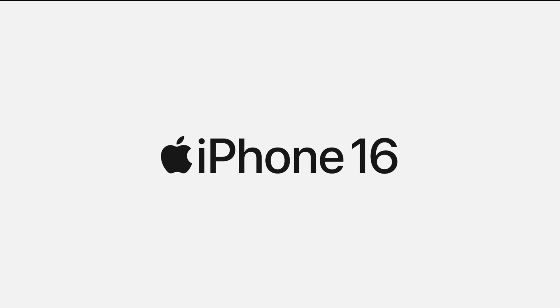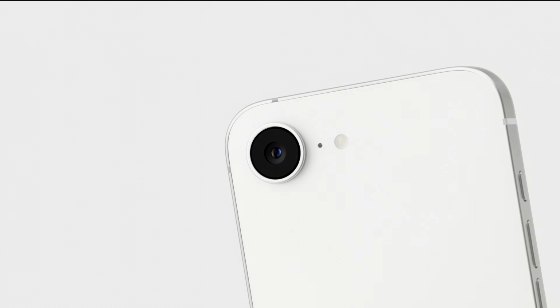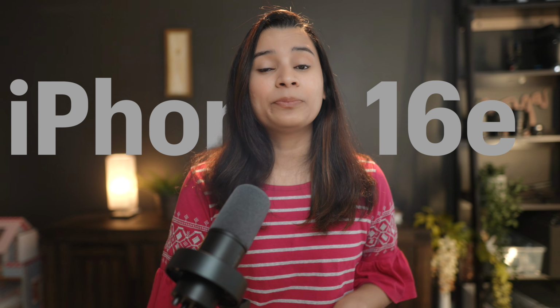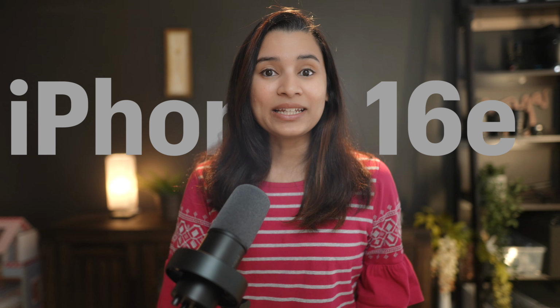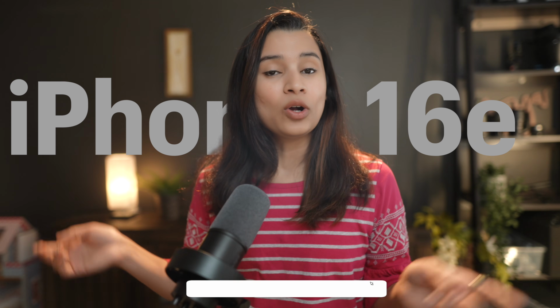Apple launched the new iPhone 16e today. It's an update to the 4-year-old budget iPhone, the iPhone SE. I personally feel it's a great addition to the iPhone lineup and many people would be buying this iPhone. What's new with the iPhone 16e? My initial impressions and what's the big difference between iPhone 16e, 16 and 16 Pro coming in this video.